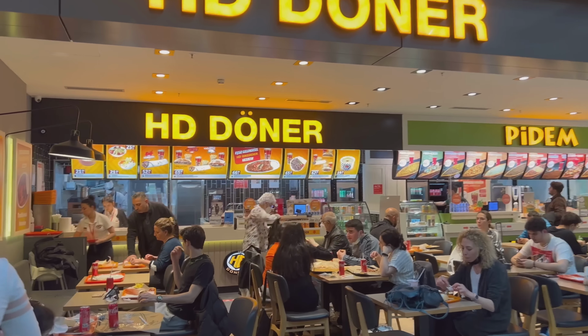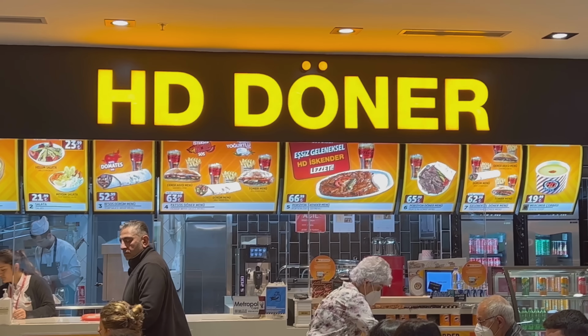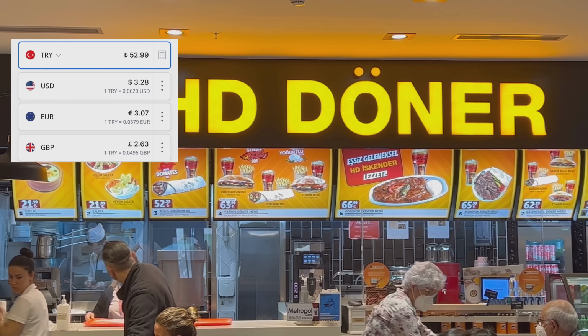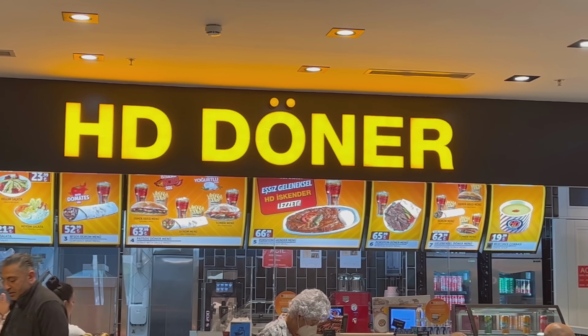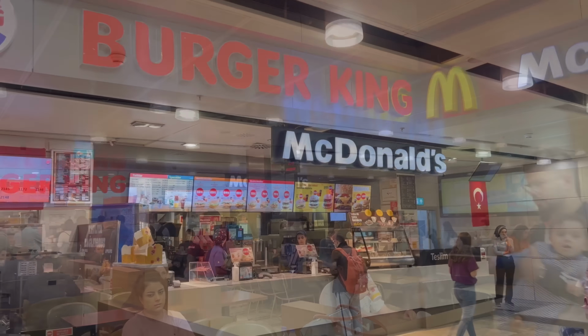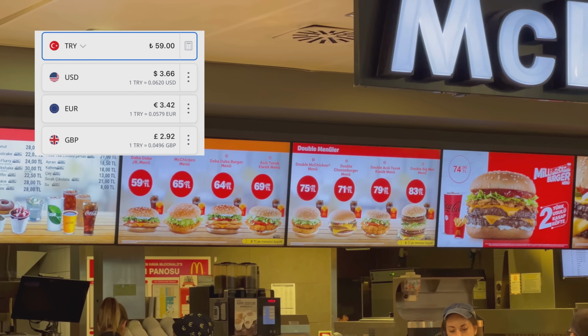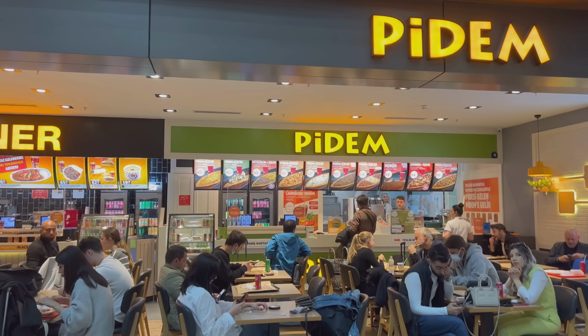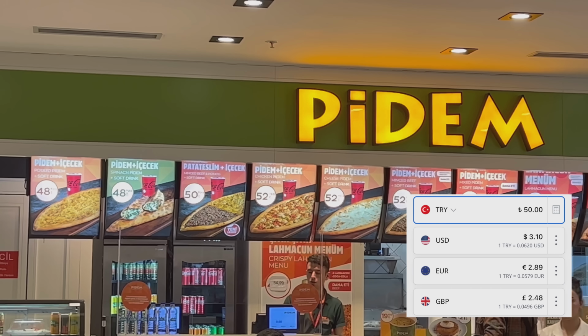And in Turkish fast food places, for example in HD Doner, for 50 lira you can get yourself a doner and a drink. And at McDonald's and Burger King in Turkey, for burger and a drink and fries you pay about 60 Turkish lira. Pide is Turkish pizza. Turkish pizza and a drink you can get for 50 lira.